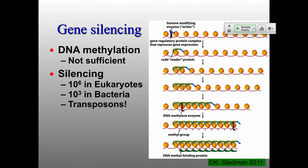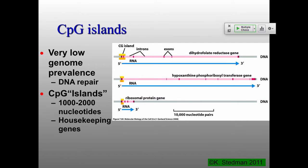So this is now a specific kind of methylation, again, specific for gene silencing. There are, however, some regions of the genome where you see a lot of CGs together, and this is relatively rare in the genome. This is an interesting question: why wouldn't you have too many of these CpGs or CG sequences present in the genome? Well, the reason really has to do with what happens when you have deamination of 5-methylcytosine. You end up with thymidine. So you end up with AT base pairs instead of GC base pairs.